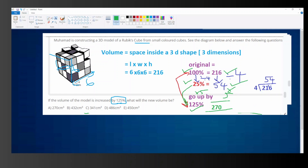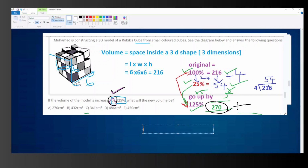The key word here is by. It's not you go up to 125%, it's by. So that bit, let me just put that in black. Let me color code it better. We go up by this amount. So there we have it. Our original is 216. We go up by 270, so this will equal 486. Hopefully that is there.